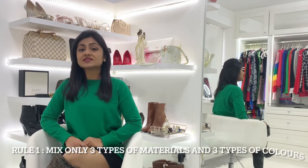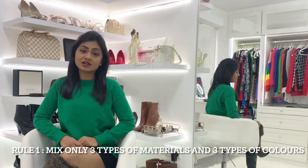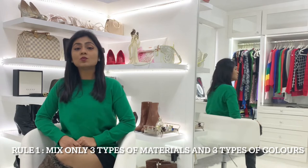Before we move ahead, I want to share the two key rules which I have used here. The first one is mixing only three types of materials, that is the texture of the clothing, and mixing only three types of colors, as it makes you look more polished.